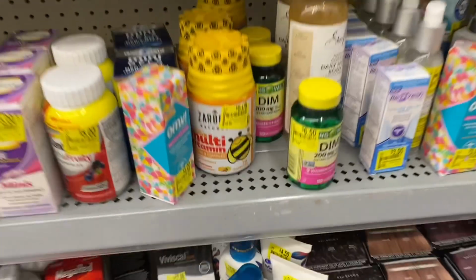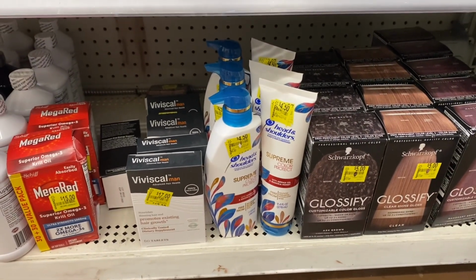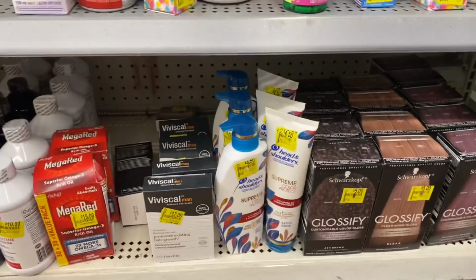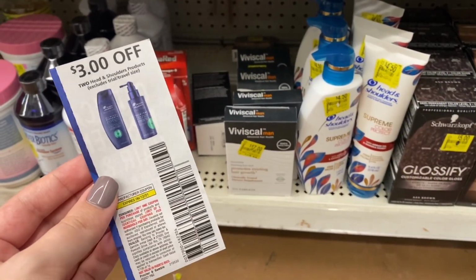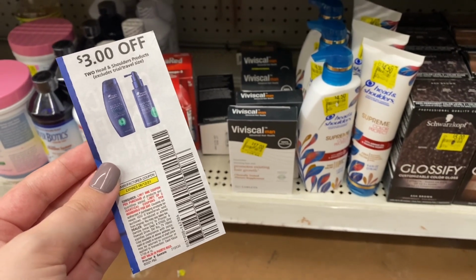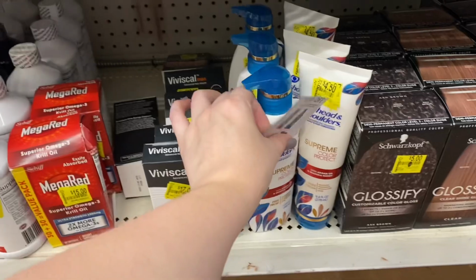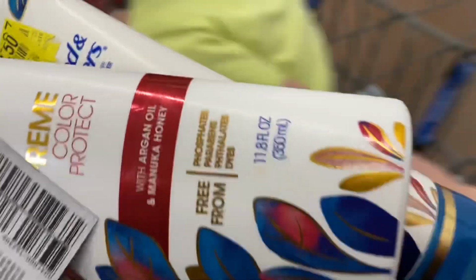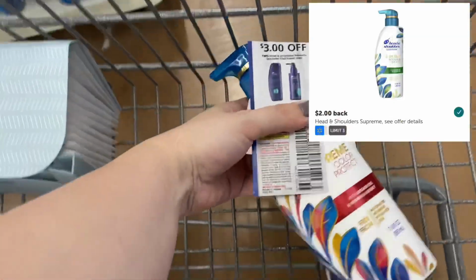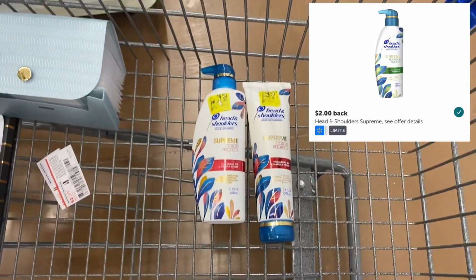Alright, so we are starting off in the clearance section as usual. I found these Head & Shoulders Supreme shampoos and conditioners on clearance for $4.50 each. We do have a $3 off 2 paper coupon that came in the June P&G insert. This one is expiring on Saturday, so you only have like a day left to use this. So I'm going to pick up 2 of these for $9. After the coupon, I'll pay $6 for both. Then we're going to submit to Ibotta for $2 back on each one, making it only $2 for both or $1 each.